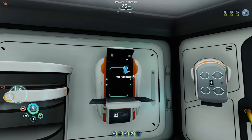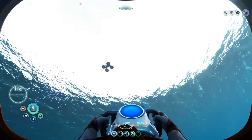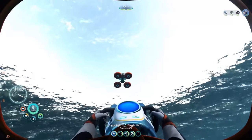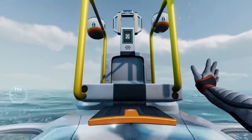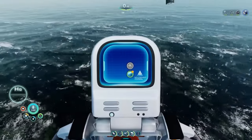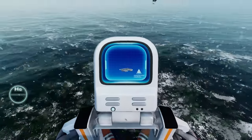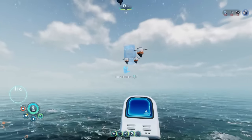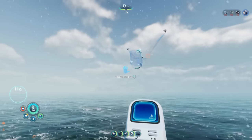You building it? Yep, we got the module. Well, we don't have it, but I have all the materials. I'm heading up to the mobile vehicle bay. All right, let's make this damn docking module. Seek fluid intake. Hold on, let me get up here and do this first. Modules. One sea truck docking module. Make it. Then we'll load up the motorcycle, jump in the RV, and head west.